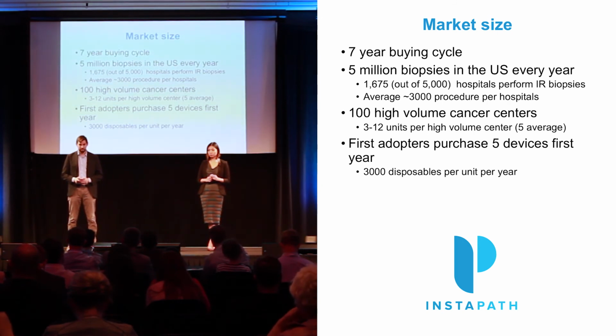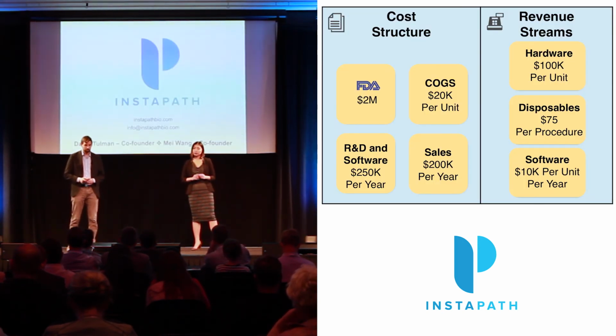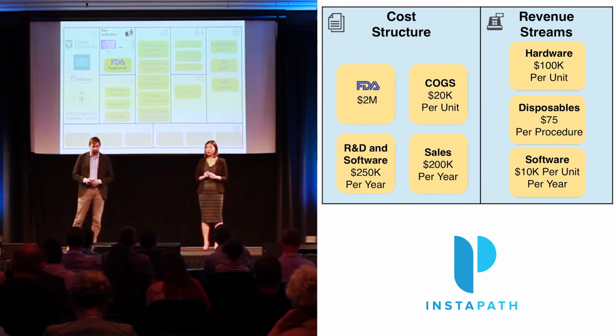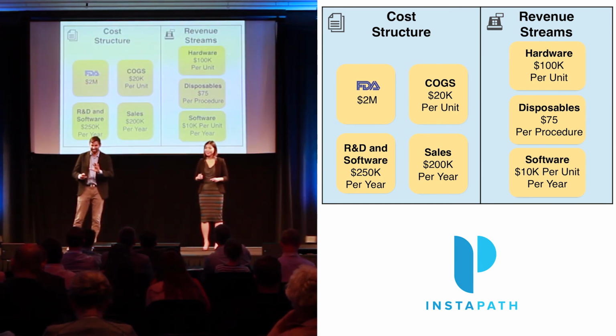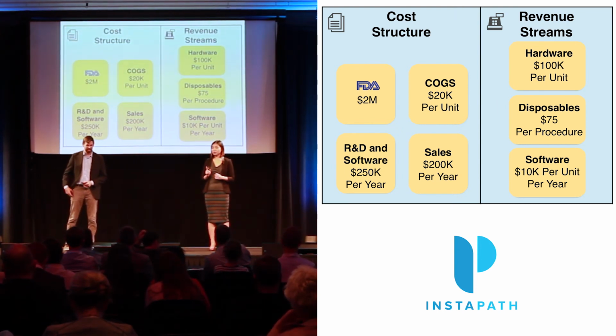Can you talk about the margins on each of these things? So the hardware, disposable, software? Yeah, so the COGS for... positive margins, right? Sorry. That joke. The COGS for our hardware is about $20,000 per unit.